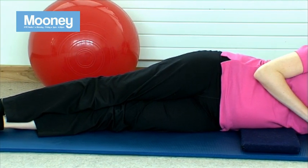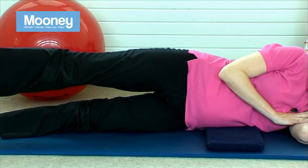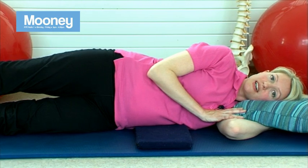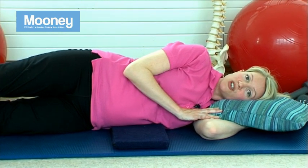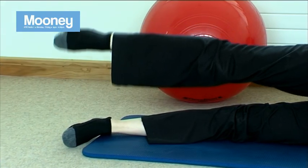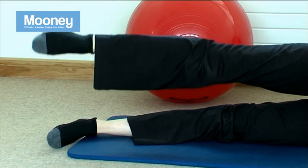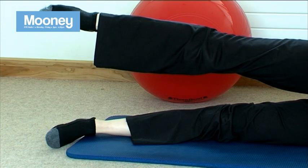The final thing then is a little bit of leg circles. So you're going to start with the top leg lifted, pointing the toe, and inhale to start a circle. Nice little circle, as much as you can. Keep the pelvis stable and exhale to complete it. Inhale, start the circle. Exhale, complete that circle, keeping your pelvis nice and steady.